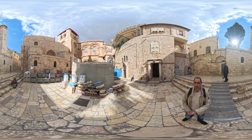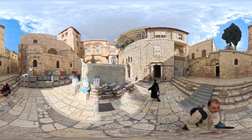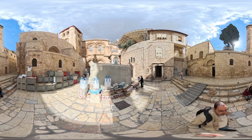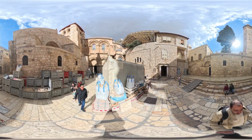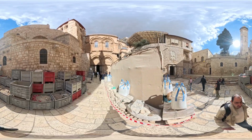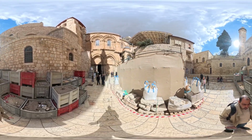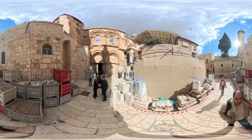Now, if you look up at the bell tower, this bell tower was added by the Crusaders. There was no bell tower for this church before. The entrance is from the Crusaders period. The pointed arches, the 2 doors we are seeing in front of us, one of them is closed.